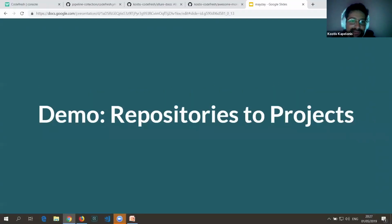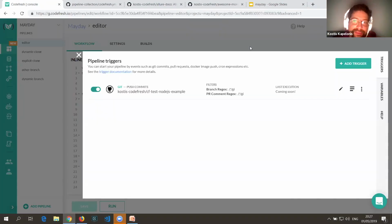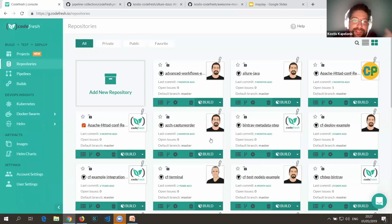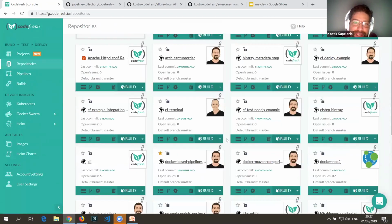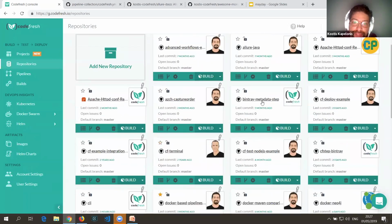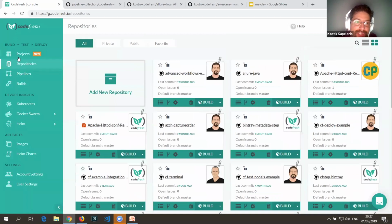So just a quick demo. Again, this is very quick. This is the old view. So all my repositories are here, nothing has changed, all my pipelines are here, I can still work with them. It's not a read-only view, it's a read-write view where you can change anything, and the repositories that you are seeing here are automatically migrated to projects. So you can see some of the names. Maybe I look at, let's say, CF Terminal or Allure Java.